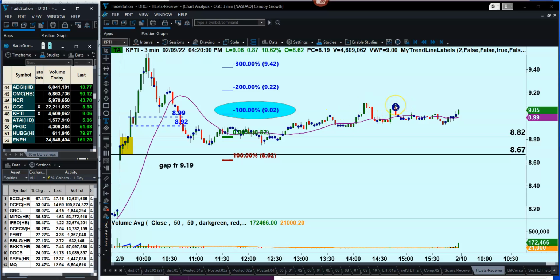And right around 3 o'clock, I again took it off at 1-to-1, because things just didn't seem to be happening, and we had less than an hour to go in the session. Things were flattening out, and I decided, you know what, we'll live to fight another day. And at that point, we just had a moderately successful day. Again, just not getting greedy. In a sense, you trade the market you're given, not the market that you want. So at any rate, those were those setups.